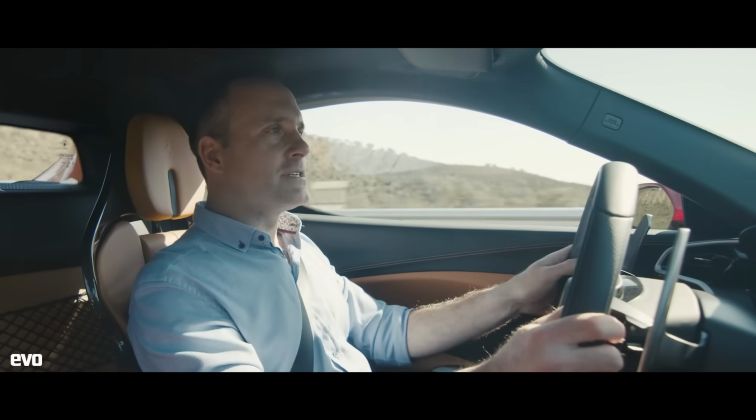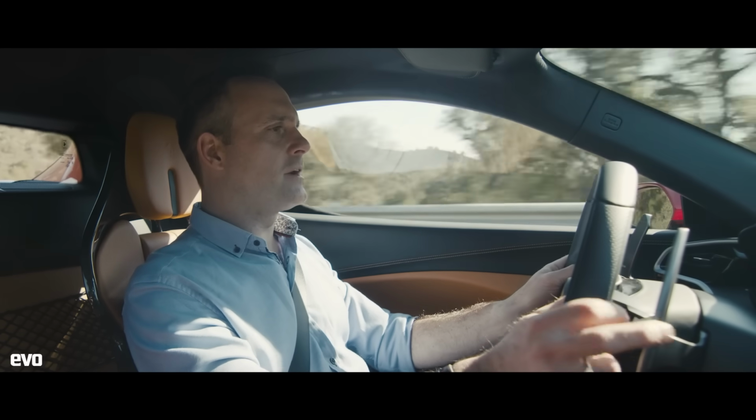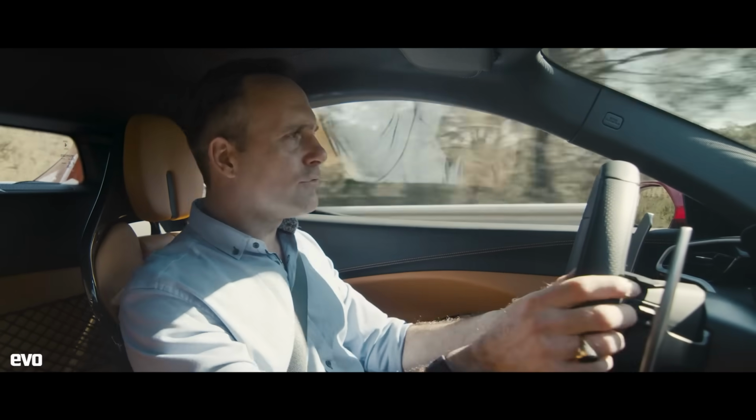is the turbo noises. So if I let it build up some boost pressure, here we go, a bit of a gradient. Let's try it, 4th gear.